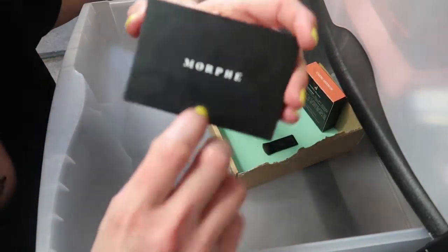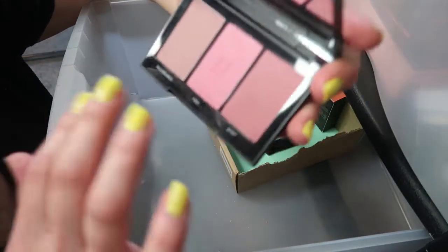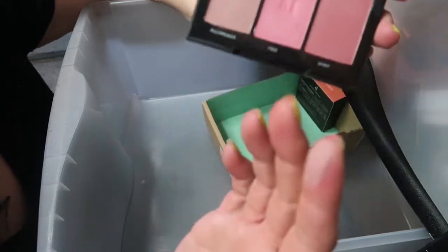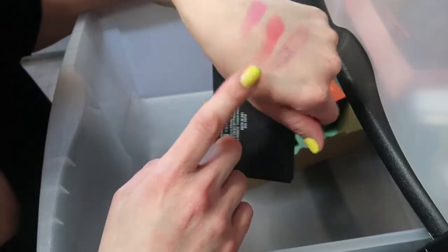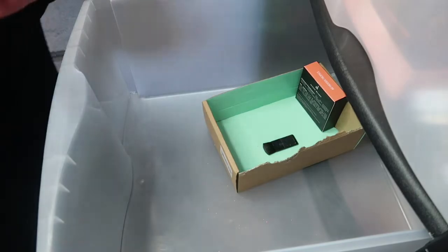Now I think I got this in a surprise mystery box. I really adore this palette. I love this shade here, which is called Rule Breaker. I don't know what kind of tone it is, very purpley. Just generally love this palette. Love that kind of purple shade, a nice mauvey purple blusher shade. So love that.